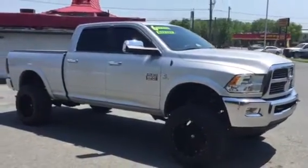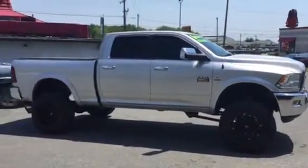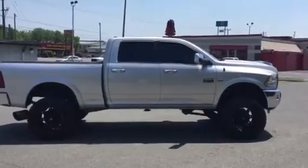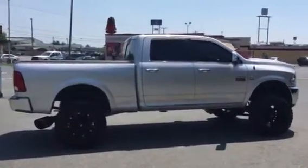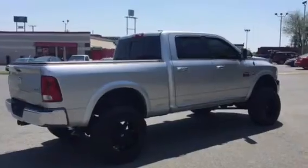Hopefully I'm doing this video to give you guys an idea, rather than looking at a bunch of pictures, of what kind of shape the truck is in, as if you were standing here looking at it in person. But man, looking at the truck, running it, driving it, it's just awesome all the way around. It's got virtually every upgrade that you could realistically want done to a truck like this. I mean, lift, wheels, tires, intake, chip, exhaust, tonneau cover. The list goes on and on, and we'll show you all that here in this video.